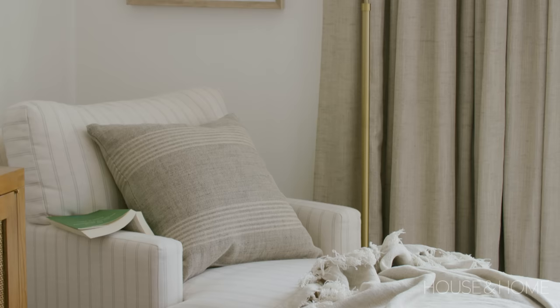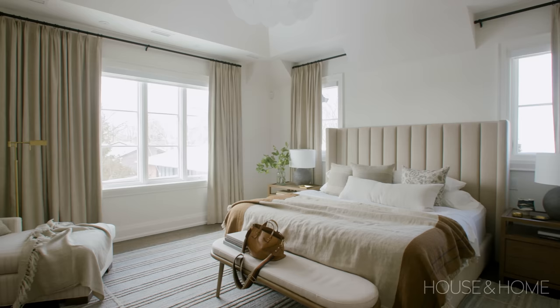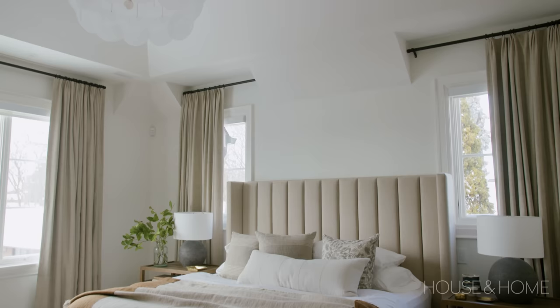There was a bit of a challenge when it came to the windows in the primary suite. Architecturally, they were slightly too close together to fit this king-size bed. So we had these panels on either side, which really allowed the centering of the nightstands and the bed, and then we centered everything with this really grand, large-scale chandelier.